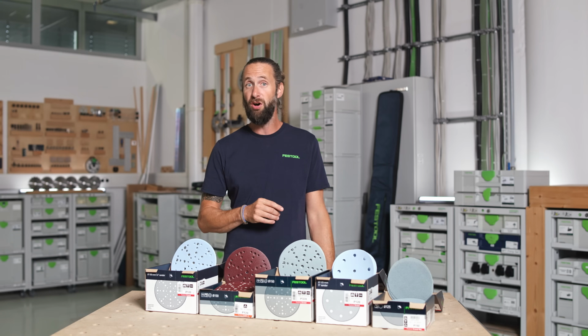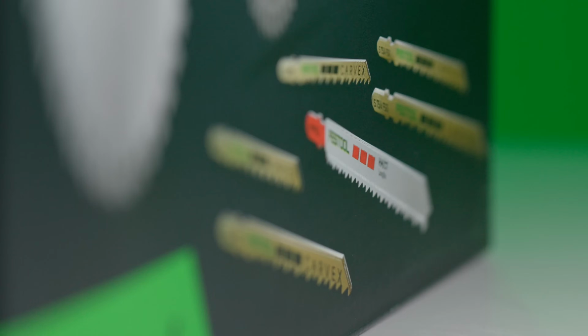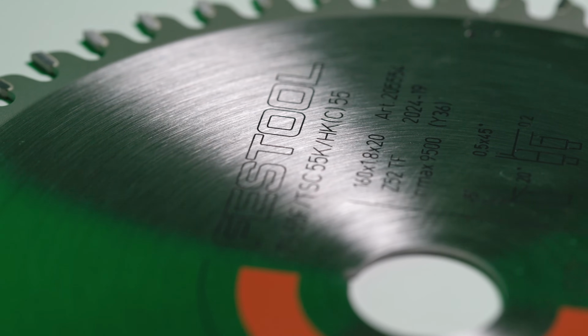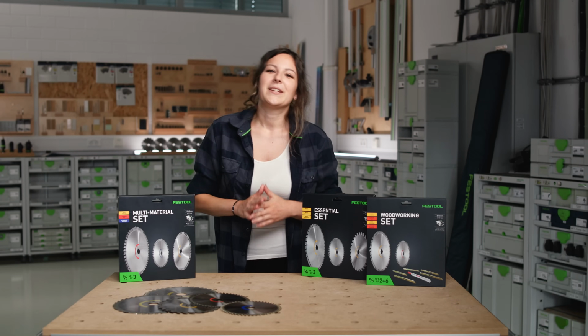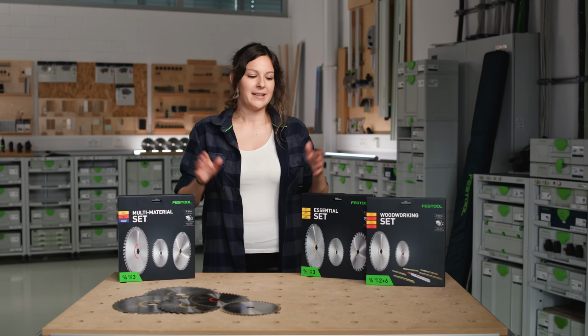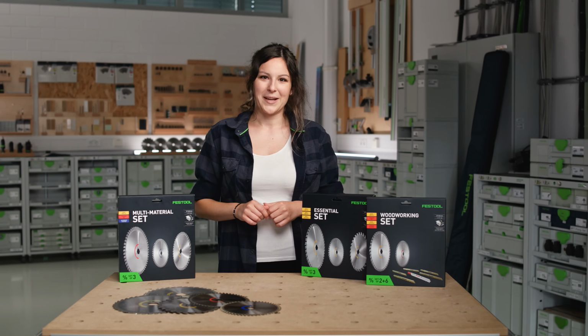By the way, abrasives is the perfect keyword for Sarah Joe, because there is also exciting news for saw blades. Thank you, Dino. You heard right. We have exciting news for you. Our saw blades are now also available in attractive new sets. Let's take a closer look at the new mix packs.